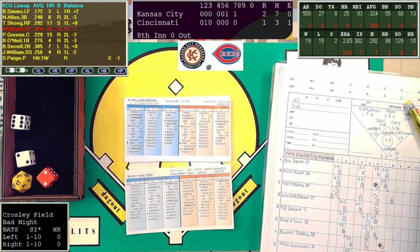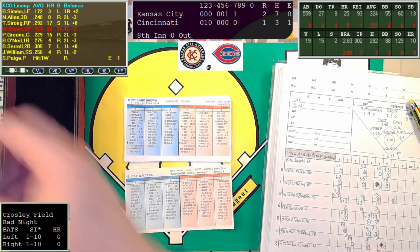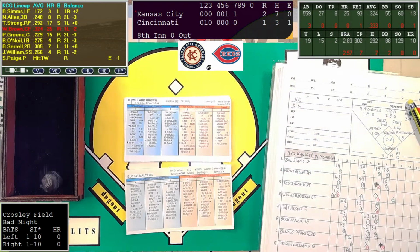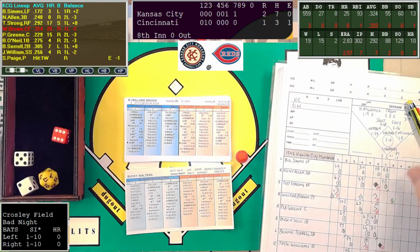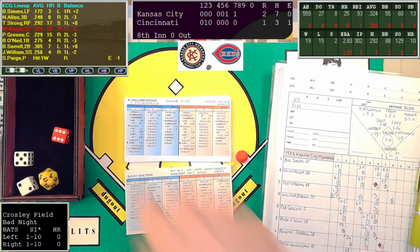That brings up Willard Brown, who had the big hit in the 6th to tie the game up. So he's 1 for 3 with an RBI single and a stolen base. Check our black die. 5, nothing going on. Put Mr. Strong on first base. That's a 6-7, and that's a ground ball second base X. Frey is a 2-26.